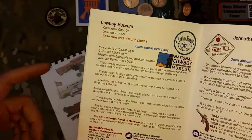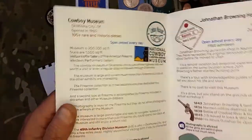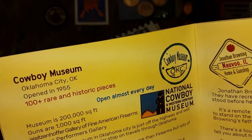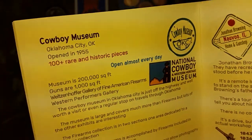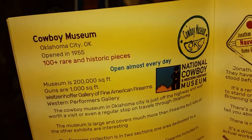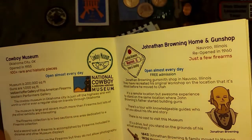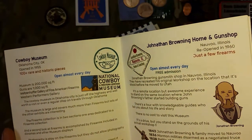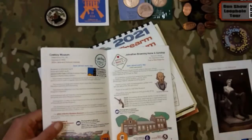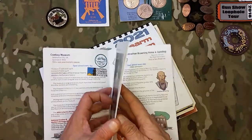However, this is a pretty nice museum, and if you're into cowboy art or Western art, or just cowboy stuff in general, definitely cowboy movies and TV, that kind of thing, and then real life cowboy museum type stuff, you're going to find all that here. So this is a fairly large museum at 200,000 square feet. I put in here that the guns are about 1,000 square feet. Let's take a look at that. So this is the brochure.